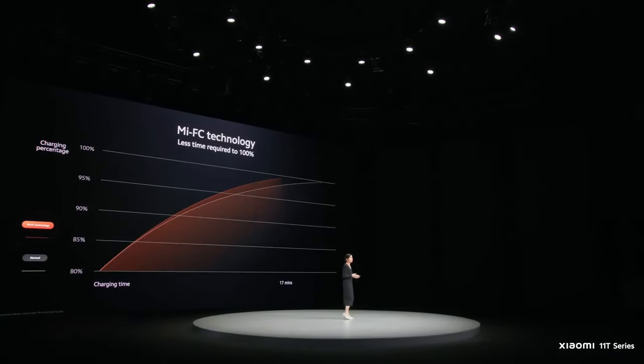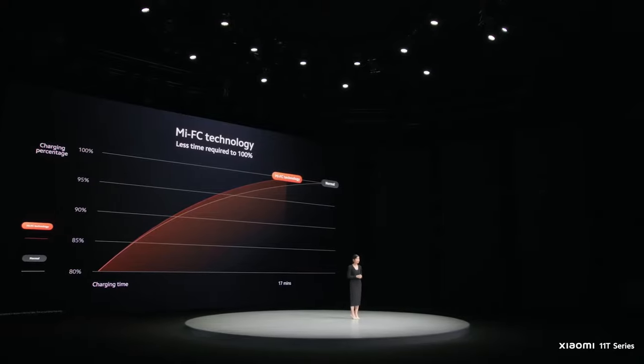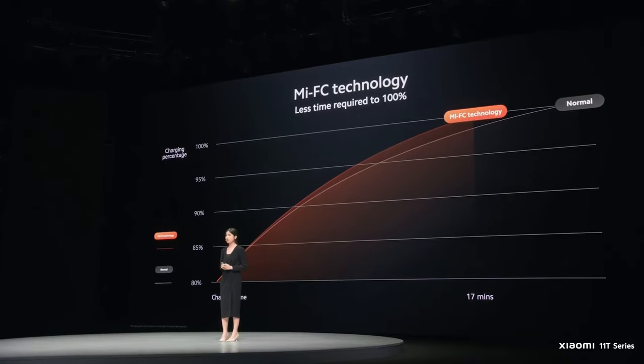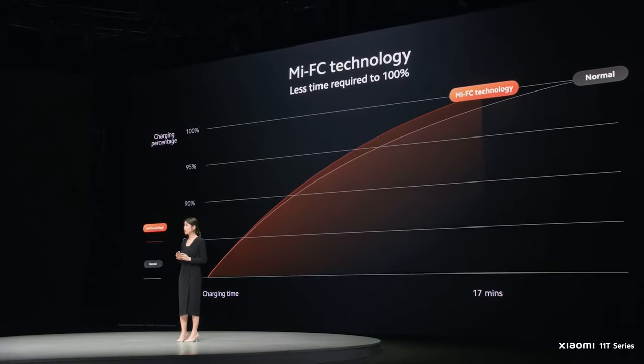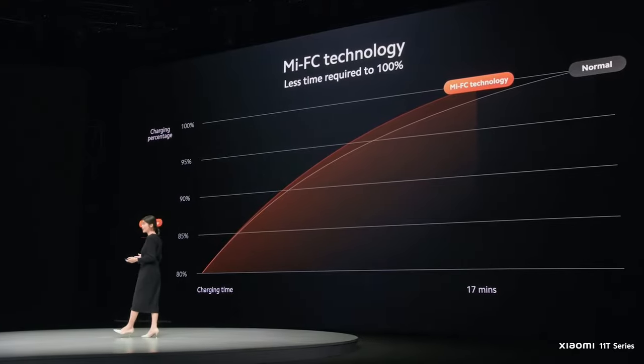Unlike typical charging technology where charging speed sees a significant drop as it nears 100%, Xiaomi 11T Pro supports a self-developed MiFC technology. This technology extends the time that a high current can be used, and the result is a shorter charging time. And in our case, that's 120-watt Xiaomi Hypercharge.